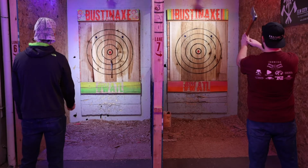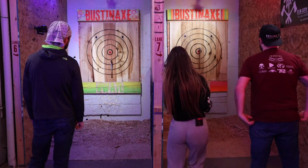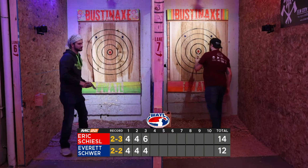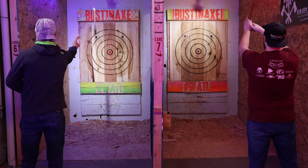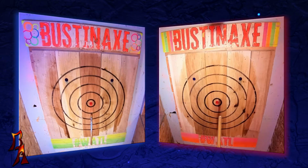You can see the axe getting away from Everett there a little bit. Looks like a bullseye. Got to see on the right-hand side of that axe, and it is a bullseye. So Eric the Scope not missing a beat here with his left hand. He's got a 2-point lead over Everett Shurer. Yeah, you can see Everett was just a little too aggressive with that throw there. Kind of held onto the axe a little bit too long. Same kind of motion there. You can see he's dejected a little bit.